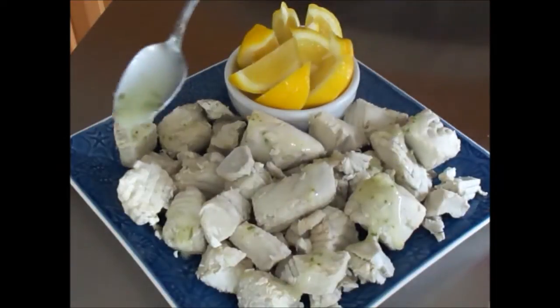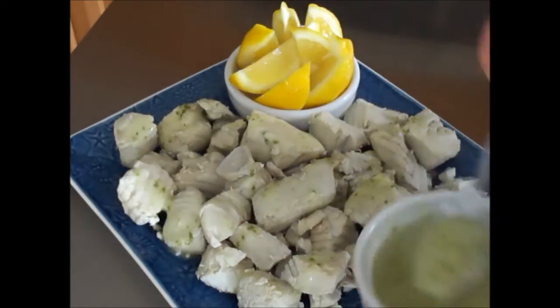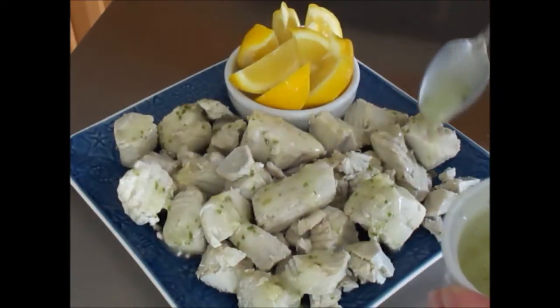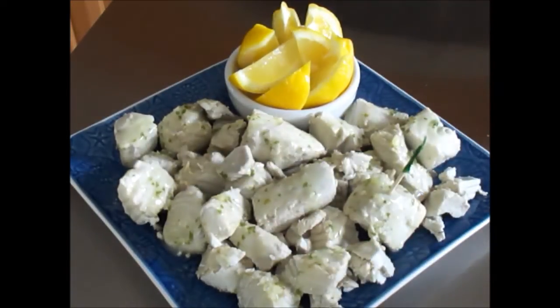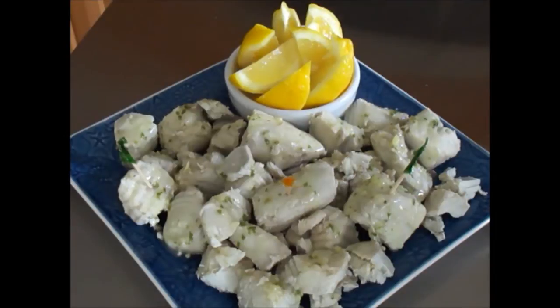You're not going to believe how much this tastes like lobster. It's unbelievable. So good for you. It's fantastic. I like to serve this with little toothpicks so everyone can just jump in and grab themselves a little bite. Yet another off the hook recipe, my poor man's lobster.